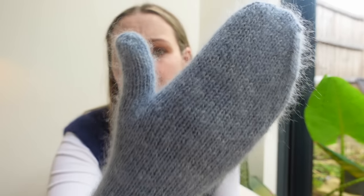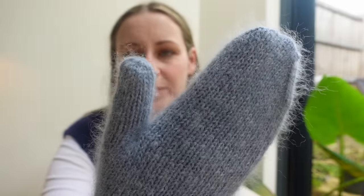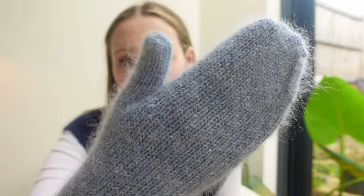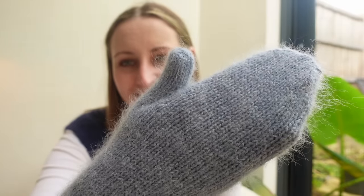So this first pair is made with Knitting for Olive Merino, and I think it's either Drops Mohair or Filcolana Telia. I don't know. It's an old stash ball. Everything is from stash. I'm not buying any new yarn for this, so I will need to buy one ball of mohair for my final pair. But you can see just how blooming beautiful it is. I can't remember the name of the Knitting for Olive colour. I think it's dusty blue probably.